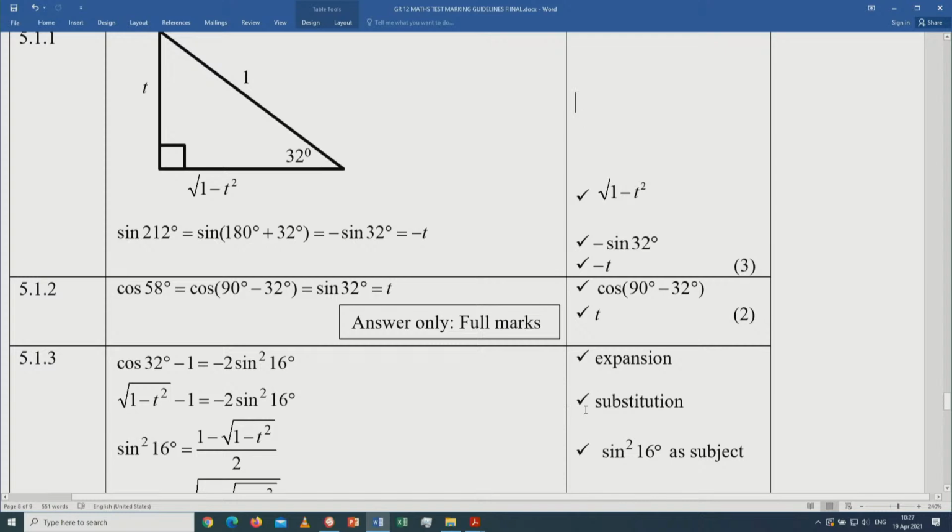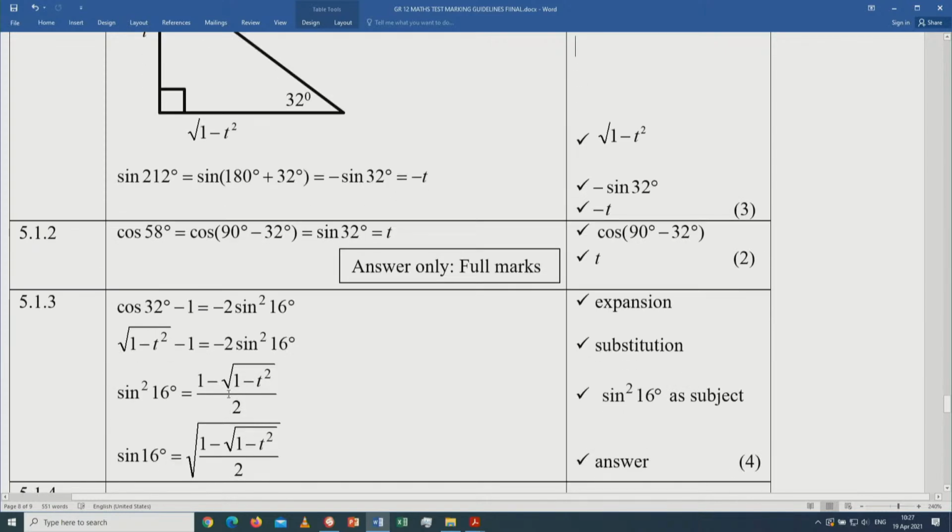The second mark is the substitution. What do we mean by substitution? The cos of 32 is the square root of 1 minus t squared. That is the second mark. Now you make sine squared 16 the subject of the formula. You end up with this. You end up with 1 minus the square root of 1 minus t squared all over 2.